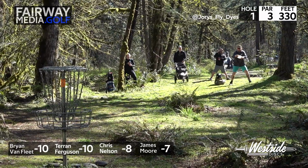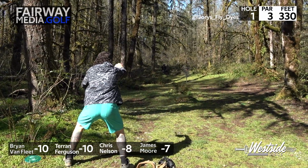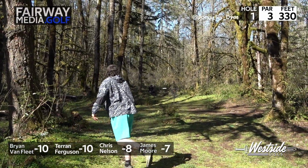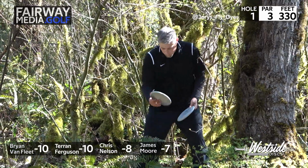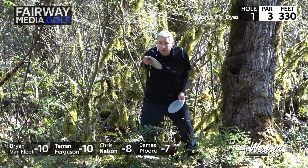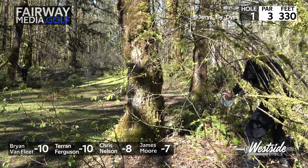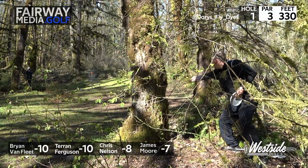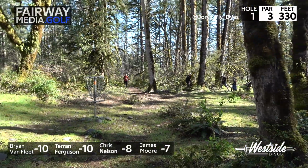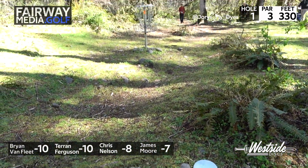Terran rocking the Bob Caddy, one of my personal favorites. Here's James for 2. Looks like the wind pushed that down a bit, although we don't see much. It really looked like it fell out of the sky there. Bryan with that obstructed putt just from the right of the fairway. Good run. Little roll after that.